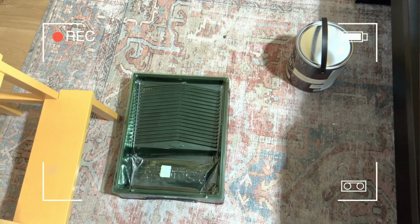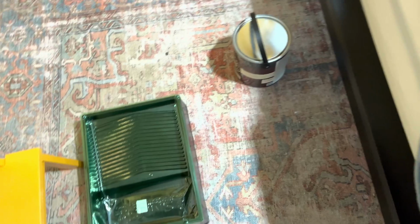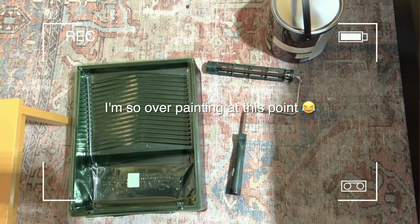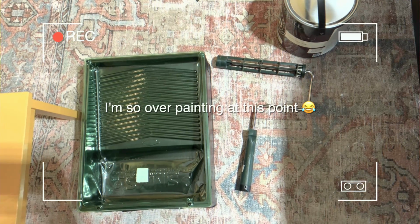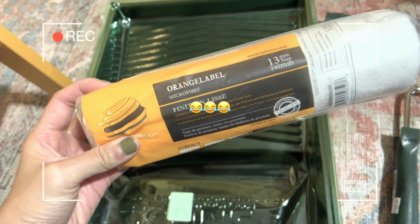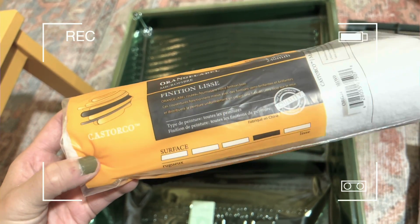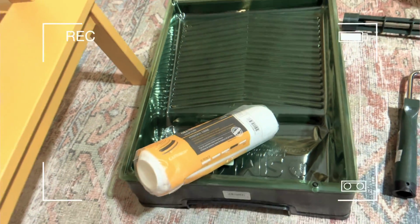So I got a new paint tray. I also happen to have this paint roller, and I didn't buy this, but I saw it in the store and they said this one was a good one, and I haven't actually ever used this one before, so I'm gonna give that a try. And they also recommended that I use this. So a 13 millimeter nap, orange label microfiber. So this is what I'm gonna use, and I'm gonna do one more coat.